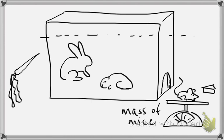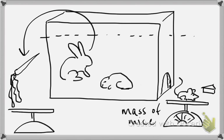So I'm going to use the fact that rabbits and guinea pigs have different behaviors and different body forms and exploit that in order to separate them. So if I put a carrot out here, then my rabbits are going to jump out to get the carrot, and the guinea pigs will be stuck in the middle. And if I've set up another scale over here, then when the rabbits land on the scale, I can get the mass of rabbits.